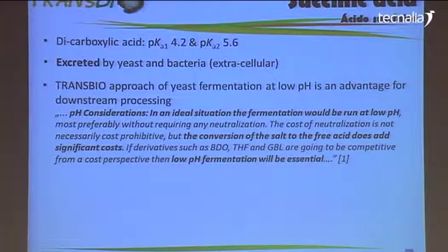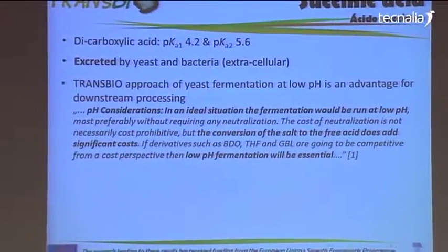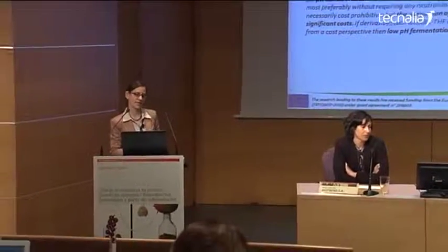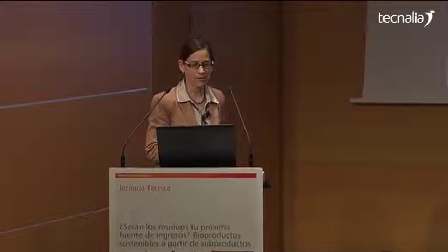We have heard already about the different advantages which we have by using yeasts for succinic acid production. And also the U.S. Department of Energy has published a document in which they say that in an ideal situation, the fermentation would be at a low pH because the conversion of the salt into the free acid does add significant costs. And therefore, a low pH fermentation will be essential. And that is something which we were doing in the TRANSBIO Consortium.